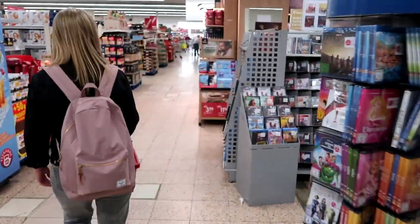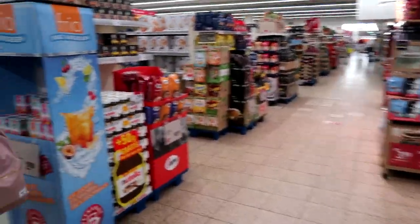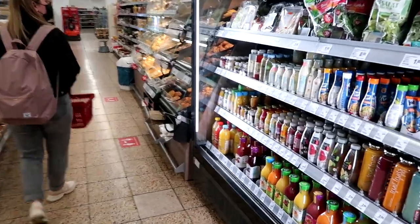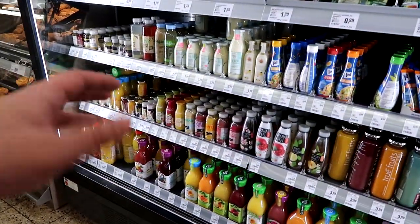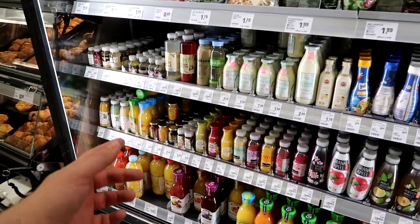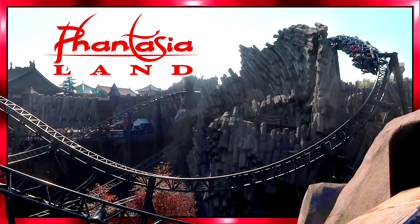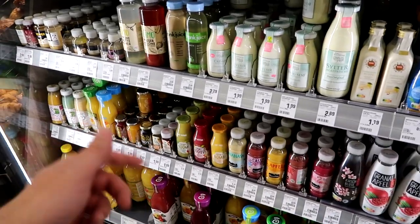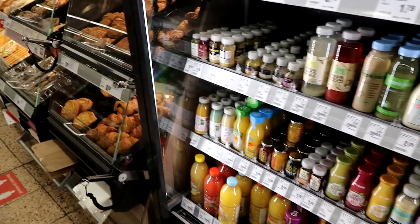So far on this trip, we found some really interesting stuff in German supermarkets, like bubblegum flavour iced tea and cotton candy, candy shop flavour iced tea. We're definitely going to get some refrigerated drinks, not only for tonight, because it's been quite a hot day. We've been at Fantasialand, we've had a lot of fun. But we've also got a very long journey tomorrow, so it'd be nice to have some refrigerated drinks for then.